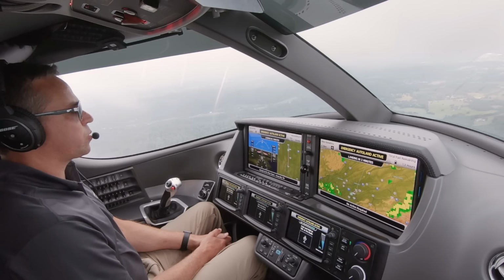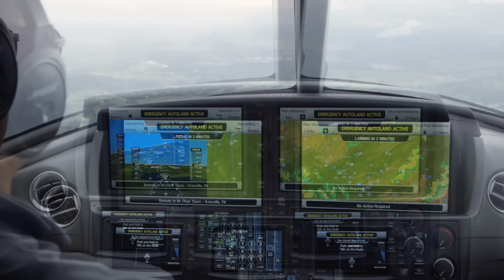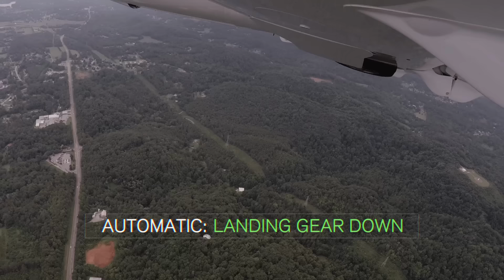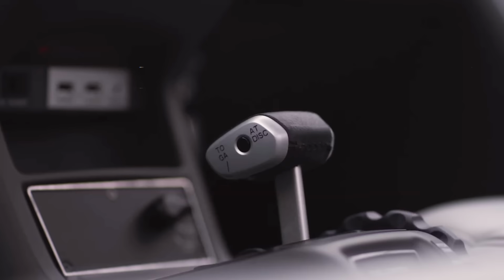It's just incredible to watch the Vision Jet roll itself out onto final approach, on the right speed, on the right course, with the gear and flaps down, with the stabilized descent all set up. And of course, none of this would be possible without the Vision Jet's auto-throttle system.